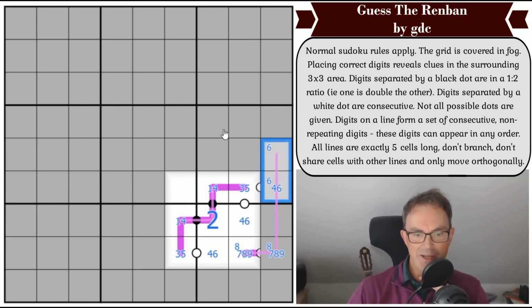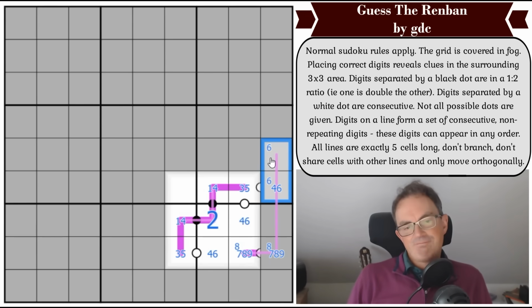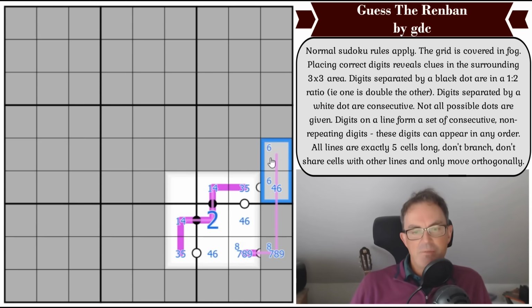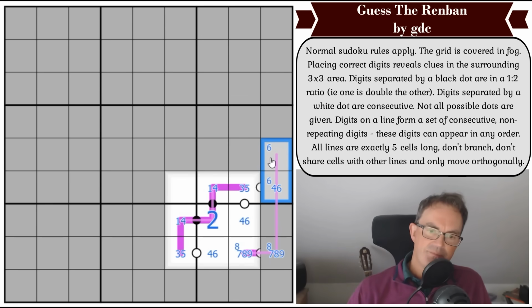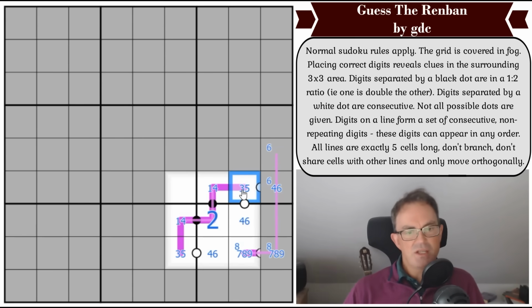Hang on. So how do we do this then? Okay, no, it's much simpler than I was thinking. That's actually lovely. This is the sort of step that I really admire when constructors put it in their puzzles, because when you see it, you think, well, why didn't I see that immediately? And yet you don't, or I don't. And it's very pretty. This digit can't be a 3.